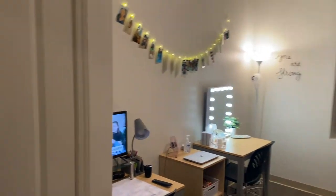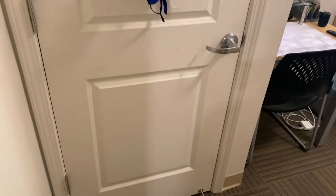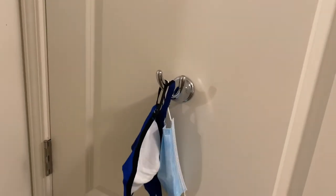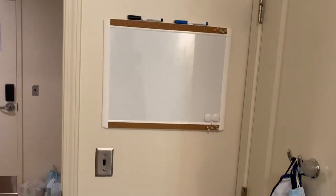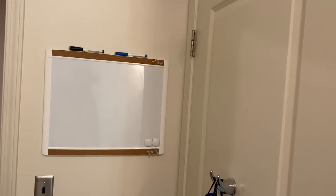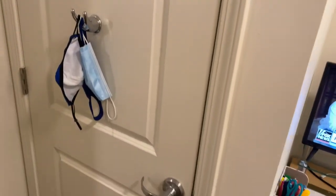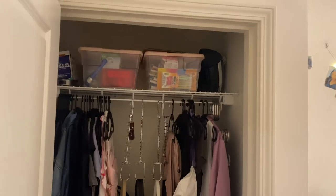So to the left, when you walk into my room, is the first closet, and that's what it looks like. Like I said, there's a hook on the back of most of the doors, so I just keep a few masks right here because obviously with COVID going on, you have to grab a mask right when you're leaving. To the left of that, I just have my whiteboard, which I'll write some goals and like some cute little stuff on there. But for now, I've just been doing a to-do list in the morning just to be productive throughout the day. So when you open my closet, here's what that looks like.